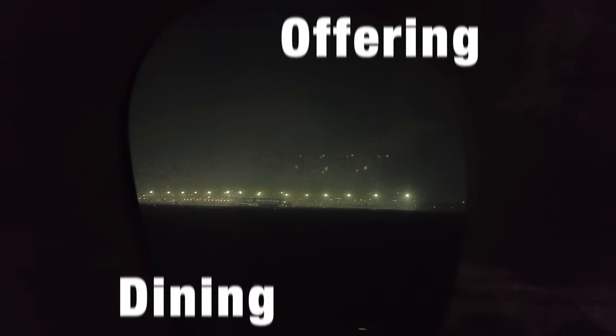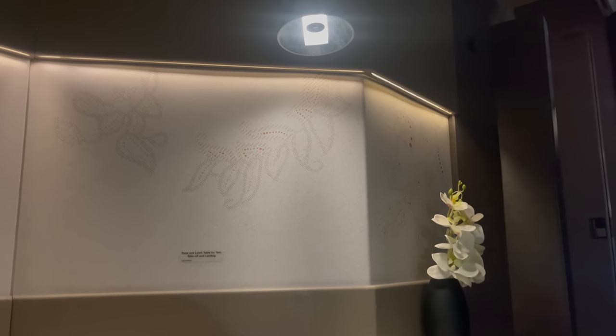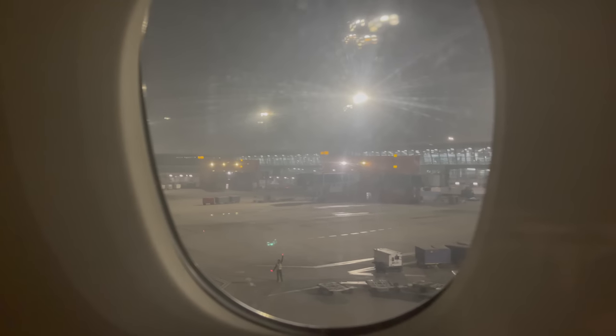As for the onboard amenities, the provided Lalique branded amenity kit was of high quality and the provided PJ was really comfy. Plus, the entertainment offering was simply unbeatable and the complimentary Wi-Fi was truly an added perk. The dining offering was extensive and the quality was simply excellent. SQ Catering never disappoints in my experience. Lastly, the in-flight service. This is where SQ really delivers. The service was immaculate from start to finish. Attentive without being overbearing, and the attention to detail was simply impressive.